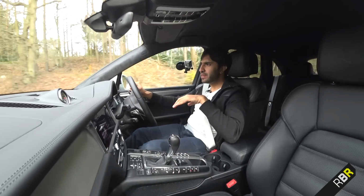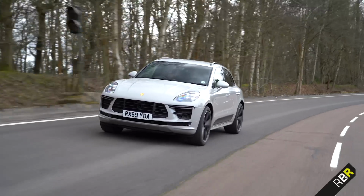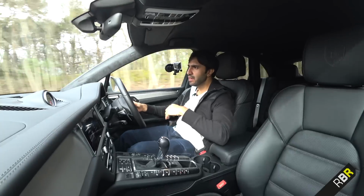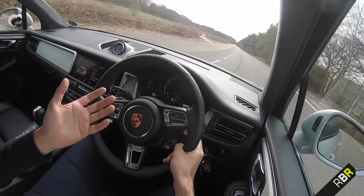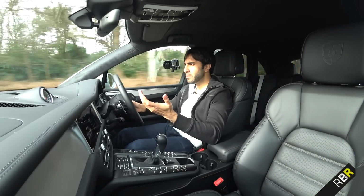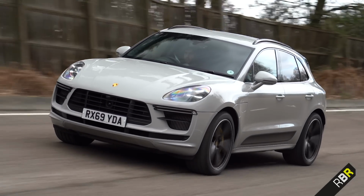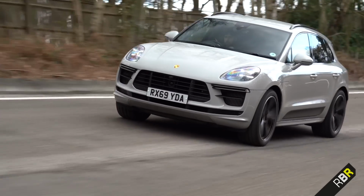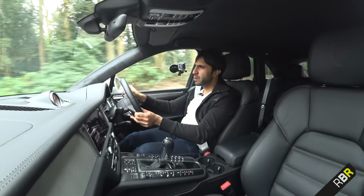Now, I really struggle with defining which category or which niche the Macan sits in, because we recently test drove the RSQ3 and the GLE43, and both of those cars are kind of competitors for this car, because the horsepower is quite similar, performance figures are quite similar, prices are quite similar, but both of those cars sit in different categories, whereas the Macan seems to slot in between, say, a GLC43 and a GLC63. So I feel that it kind of sits in its own niche almost.